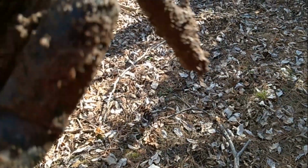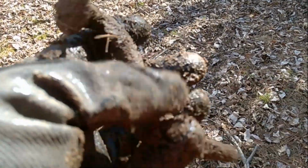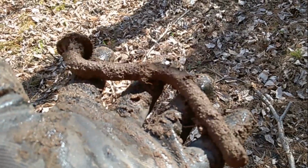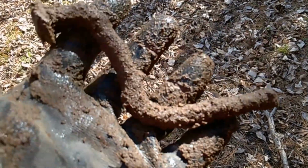After maneuvering around this big root right here, I found what it was, but I don't know what it is. It's shaped odd. It's like a big nail, but shaped like that. Looks like some kind of a gate bolt or something. I'm not sure.